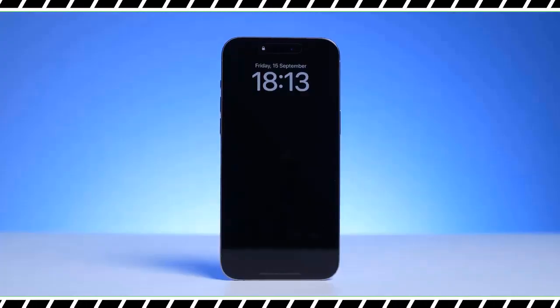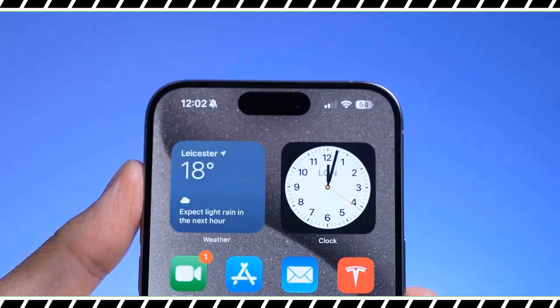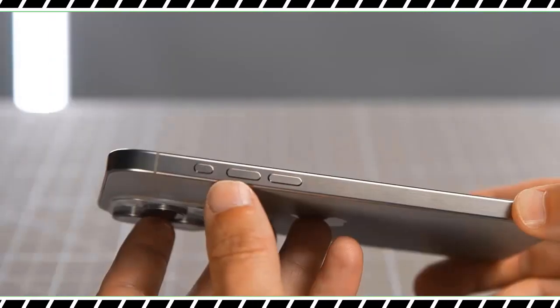Add in the powerful A17 Pro chip for next-gen gaming, USB-C port and super long battery life, and you have the best iPhone money can buy. Yes, the iPhone 15 Pro is good, but I'd rather have the longer endurance, bigger screen and smaller zoom.